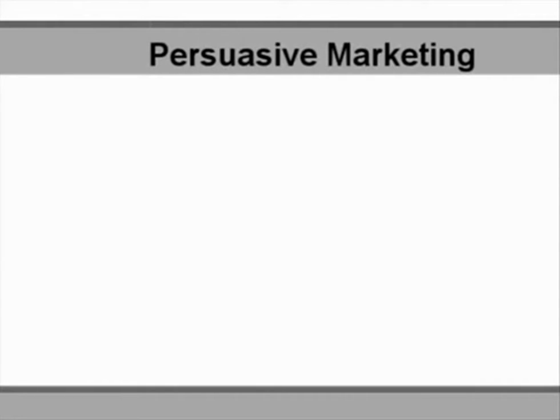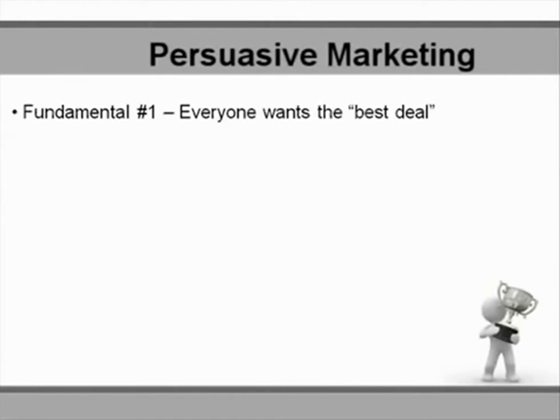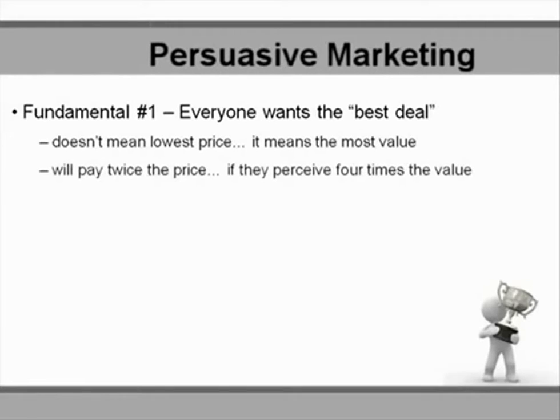Fundamental number 1, everyone wants the best deal. Your prospects, no matter who they are or what it is they're buying, always want the best deal. That doesn't mean the lowest price. It means the most value for the price they pay. They will gladly pay twice the price as long as they perceive they're receiving 4 times the value when they compare it to price. The key words here, of course, are perceived value.